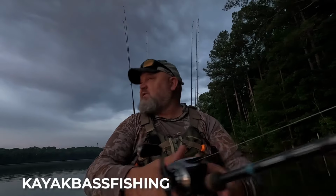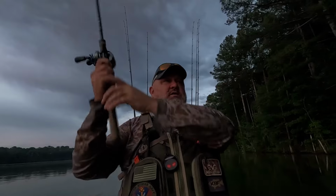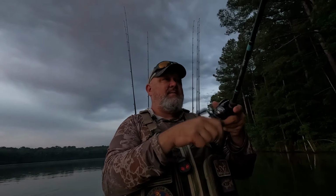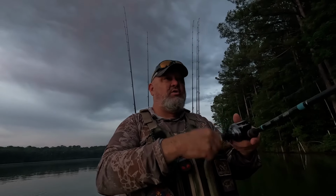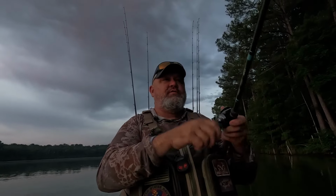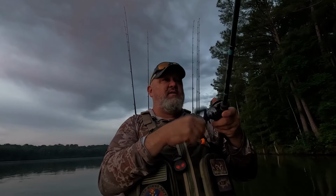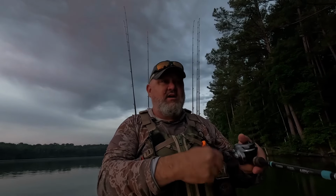So guys, I'm not sure if you can see it up in front of me right here, but that gap in the trees is an old road. And obviously sometimes you can see it on maps, and a lot of times you can see it on your graph. But sometimes you can just say, oh look, there's a road that comes into the water. That means there's a road bed right here. And those road beds really hold fish. And during the shad spawn, the shad gather around that rock and gravel and those edges before they move up on the bank.